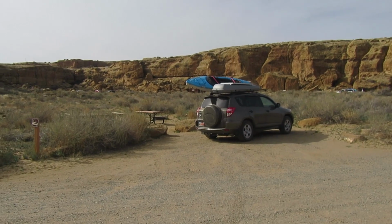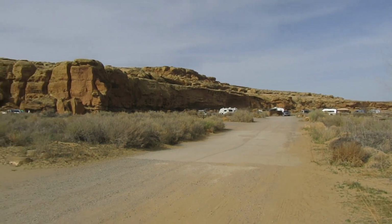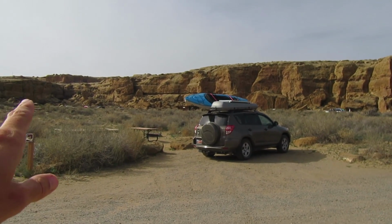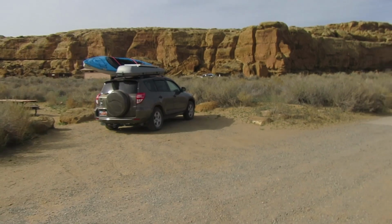Here's another view of it from the road. The bigger rigs are over there. The tent campers are over here. I chose this spot because it's kind of secluded from most of the others.